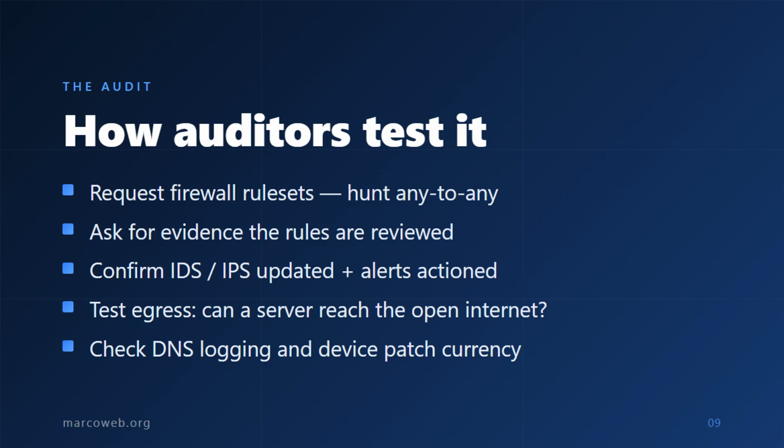How does an auditor test it? You request the firewall rulesets and hunt for broad any-to-any rules and rules with no business justification. You ask for evidence the rules are actually reviewed. You confirm intrusion detection is deployed, updated, and its alerts are actioned. You test whether a server can make arbitrary outbound connections. And you check DNS is being logged.